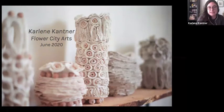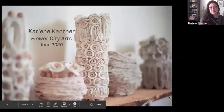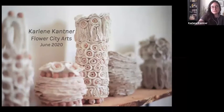So my first slide is just a detail shot of a lineup of small bud vases that I made in Montana, actually, before I moved to Rochester. And some of these photographs are 35 millimeter shots that my boyfriend Chris actually took. So I think it really adds to the nice beauty there.